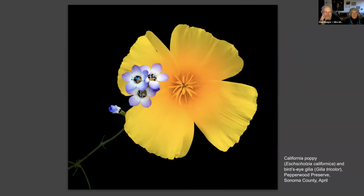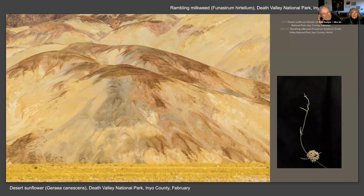So several of the other flowers we found, and we did not put these two together. They were already hanging out together. We love the contrast. And then we'll quickly take you through some of our favorite areas in the deserts.